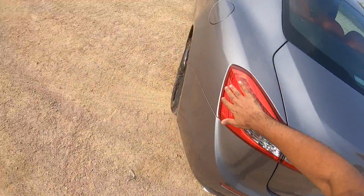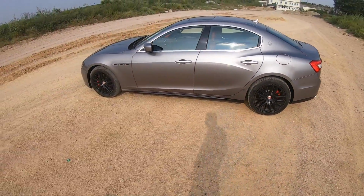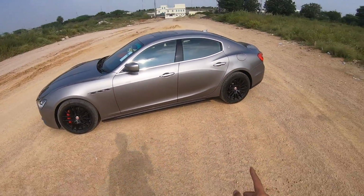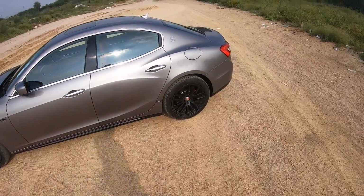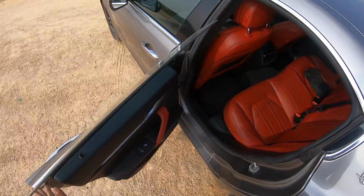Light is also pretty good, and overall the design balance is super duper awesome. It's so awesome, it's so nice that this is a car people only buy for the looks. Trust me on this. Anyways, let's get into the rear bench of the vehicle. Now, there's a slight problem.